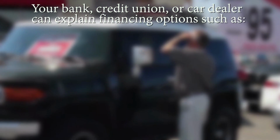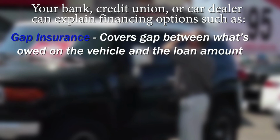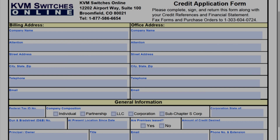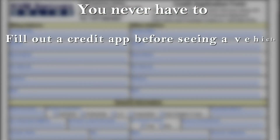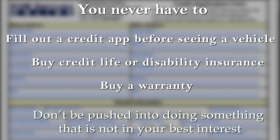Your bank, credit union, or car dealer can also help you with some of the valuable products that are available to people who finance. For example, gap insurance, which would cover the gap between what's owed on a vehicle and the loan amount, or credit life insurance. Remember, you have choices. You never have to fill out a credit app before a salesman shows you a vehicle. You don't have to buy credit life or disability insurance. You don't have to buy a warranty or service contract. You've got choices, so don't be pushed into something you feel is not in your best interest.